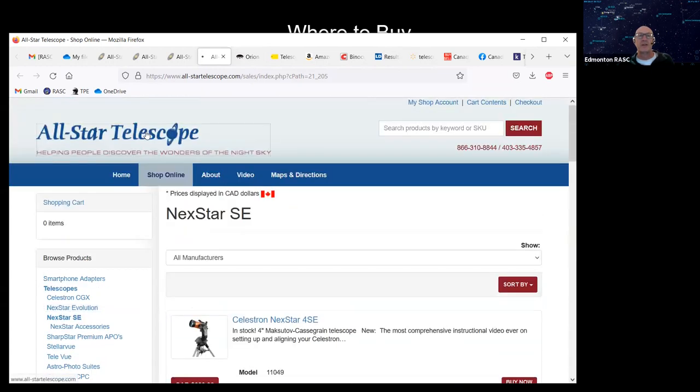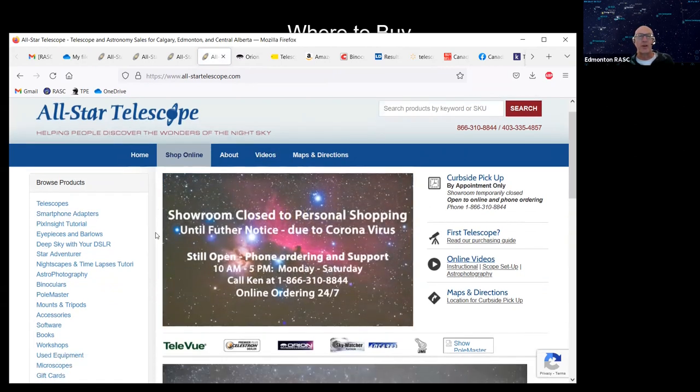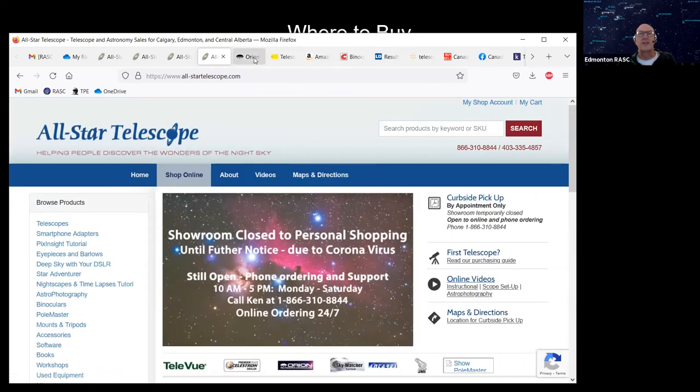If you go to their homepage here, you can see they announced they're moving to Edmonton, although that's happened. But website, email, phone number, all the same if you wanted to do it. And you can see that the curbside pickup is available now, but now it's down at 32 Ave and Parsons Road. So it's down in that southeast, in the southern part of the semi-industrial area of Edmonton. So that's where you go for All-Star Telescope.